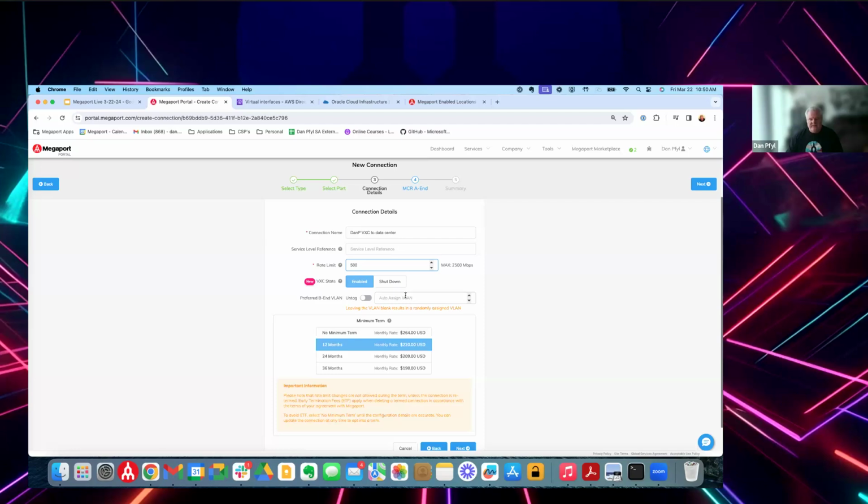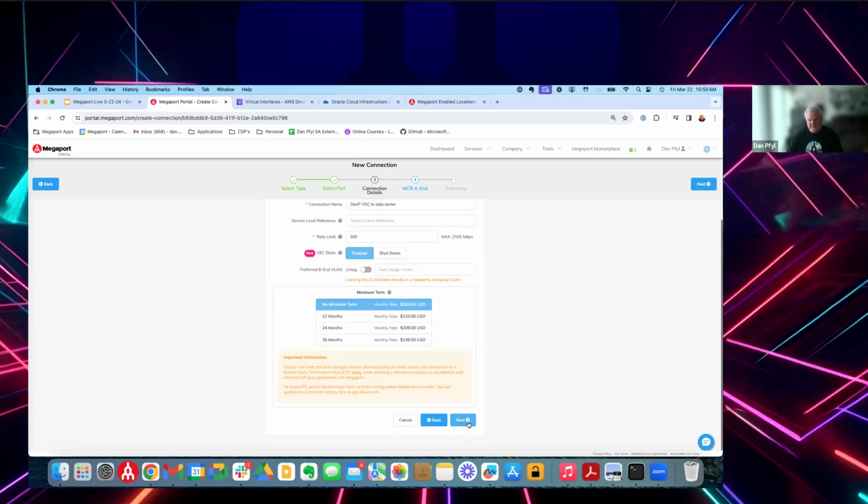I can assign a VLAN or I can leave it untagged. I'm just going to leave this untagged because I don't know what VLANs I need yet. I could always come back in and change this if I wanted to. Again, I get my terms. I'm going to do this as a no minimum term.